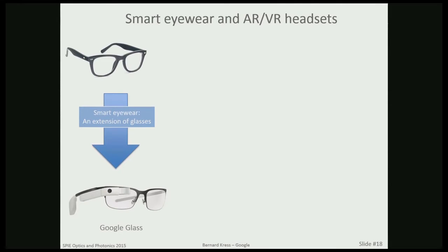First category, smart eyewear. In smart eyewear, there's the word eyewear, so it's a natural extension of glasses. So a glass becomes intelligent. In the morning, you want to put on your smart glasses, first of all, because you want to see yourself in a mirror. If you need prescription lenses, that's the first functionality. And then, of course, oh, by the way, it can give you digital information. It can augment your life. But this is really an extension of eyewear.